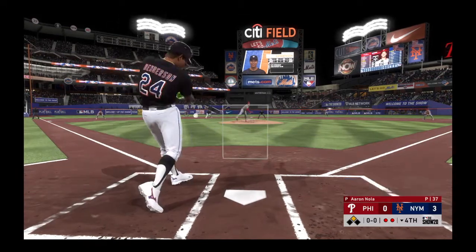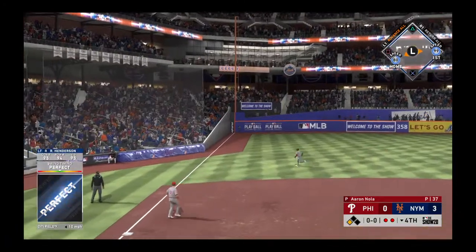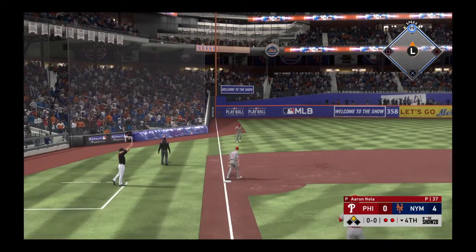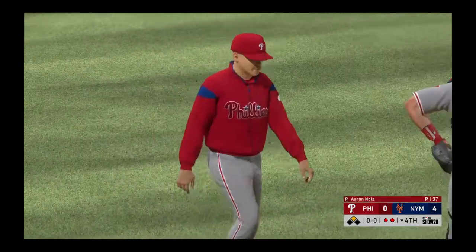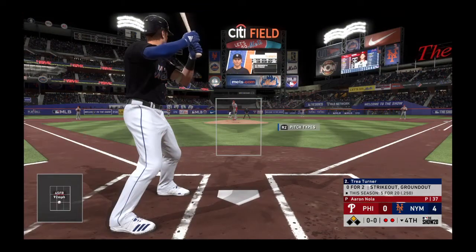Into the box, Ricky Henderson. Line drive, base hit down the line. The runner scores from second, and he'll make it to second base now with 2 gone. The batter, number 7. And time will be called here as the pitching coach heads out to the mound and hopefully try and settle this guy down a bit.